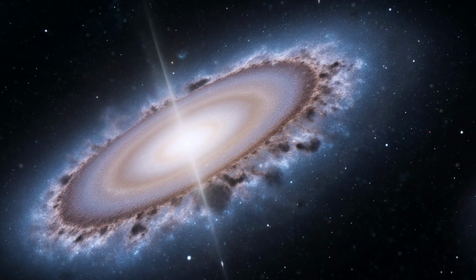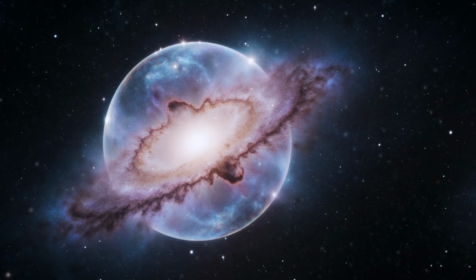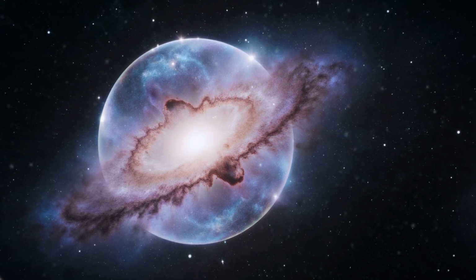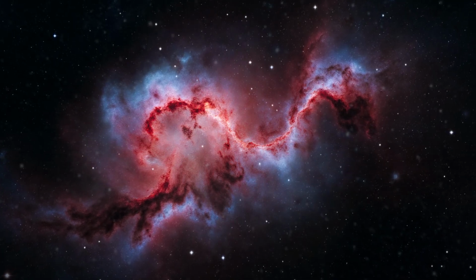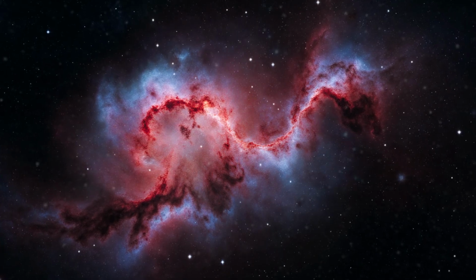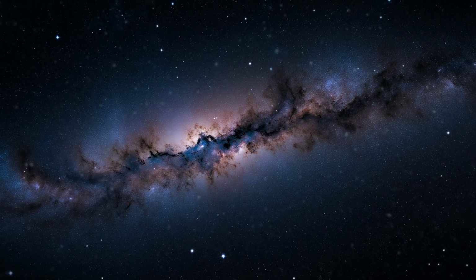If Earth were located there, the night sky would be filled with bright stars, thousands of them brighter than Sirius, the brightest star in Earth's current night sky. The sky would never be truly dark. In the outer disk, the stellar density drops to less than 1 star per cubic light-year, similar to the solar neighborhood in the Milky Way.